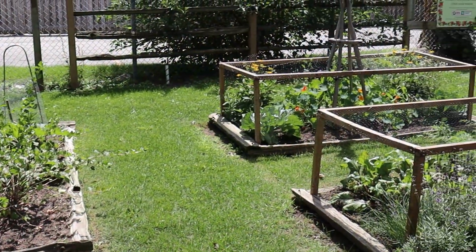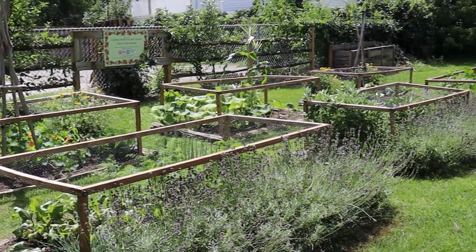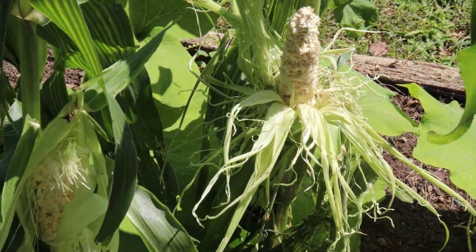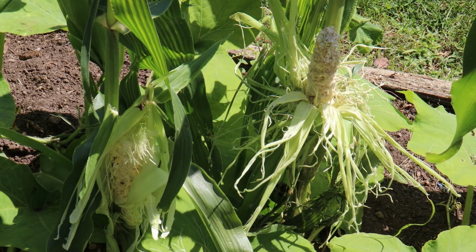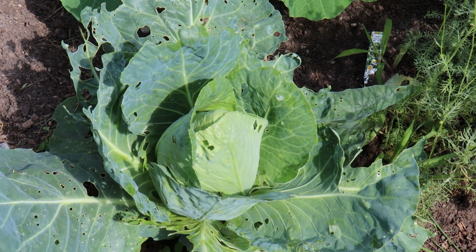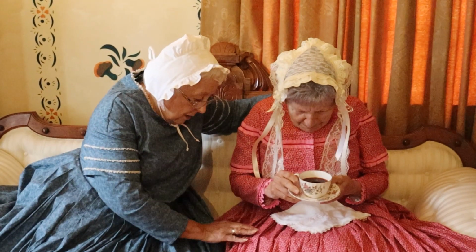The gardens were often completely enclosed by fencing to keep out small animals. While we are annoyed by the squirrels and raccoons occasionally nibbling on ears of corn in our museum garden today, such a loss could be detrimental to a family depending on their garden to provide food throughout the year.